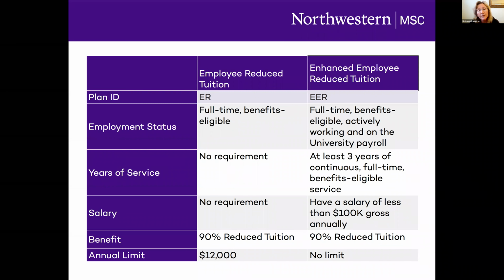I'll do simple math for you to give you an example. Let's pretend a class that you take is $1,000, just the regular cost of the class. Your discount is 90%. You pay 10%. What the Benefits Office is tracking to that annual limit of $12,000, if you're a newly hired employee, is that difference between the $1,000 class and the 90% discount of $900. So we're tracking that $900. You paid $100. So we're keeping tabs of that benefit, and it is capped at $12,000 if you're just in that first column, employee reduced tuition. Again, if you're in the other column, that $12,000 cap goes away, so long as you're under $100,000 in salary.